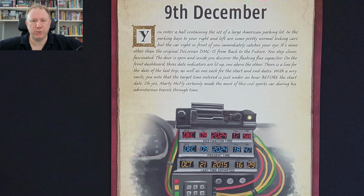On the front dashboard, 3 date indicators are lit up, one above the other. There is a line for the date of the last trip, as well as one each for the start and end dates. With a wry smile, you notice that the target time entered is just under an hour before the start date. Oh yes, Marty McFly certainly made the most of this cool sports car during his adventurous travels through time.